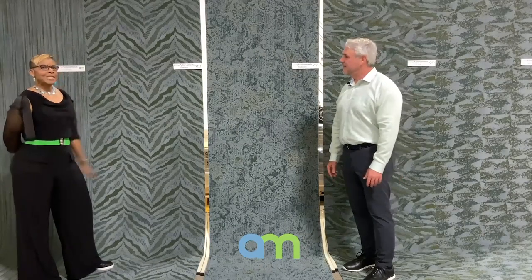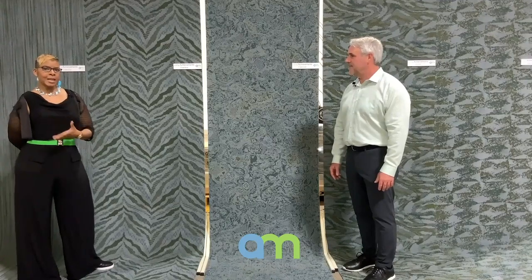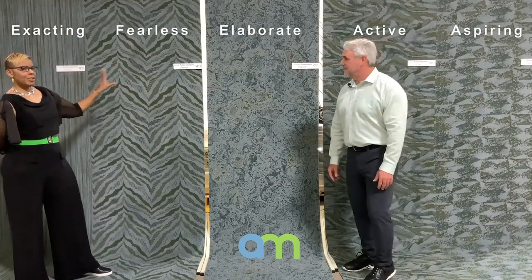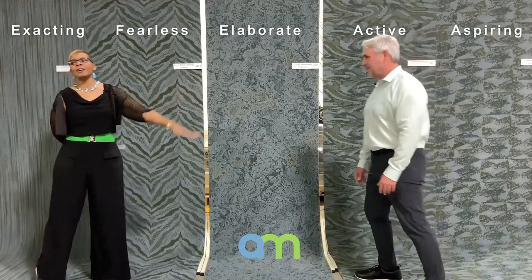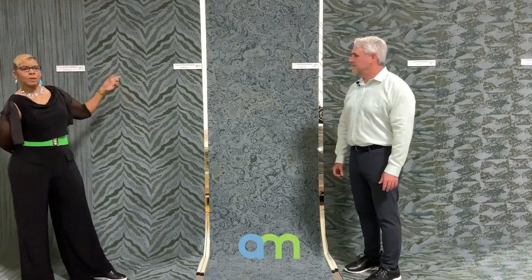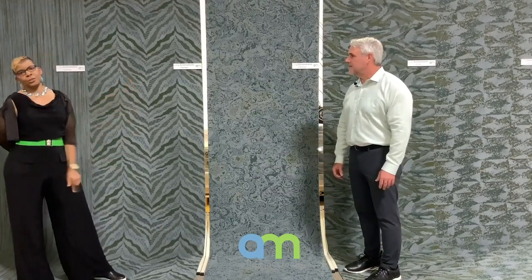And now we are presenting the supporting patterns from Achievements. As I mentioned, there are three running line and five supporting, and we're standing in front of the supporting patterns. We have exacting, fearless, elaborate, active, and aspiring. These are all adjectives that really apply to people, but they also apply to these products, especially fearless. I really think you have to be fearless. I love fearless. I love this too. Not everyone is going to be brave enough to use it. So you've got to be fearless.